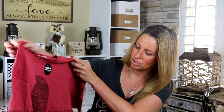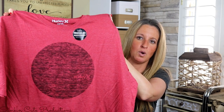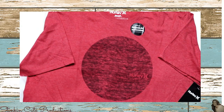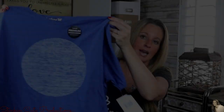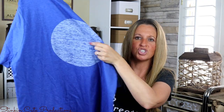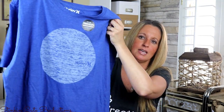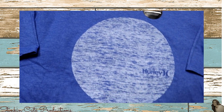Jeff isn't much into Volcom, and so I saw that they have these new Hurley t-shirts, so I got this red and black Hurley one. These were $9.98. And I also picked up this blue one. I guess this is kind of like the ocean and the moon, and inside of it, it says Hurley. $9.98 for a men's Hurley t-shirt. Amazing buy, great quality, you can't beat that.